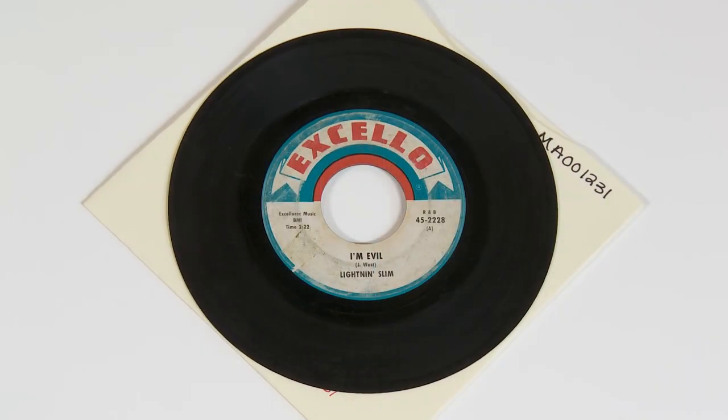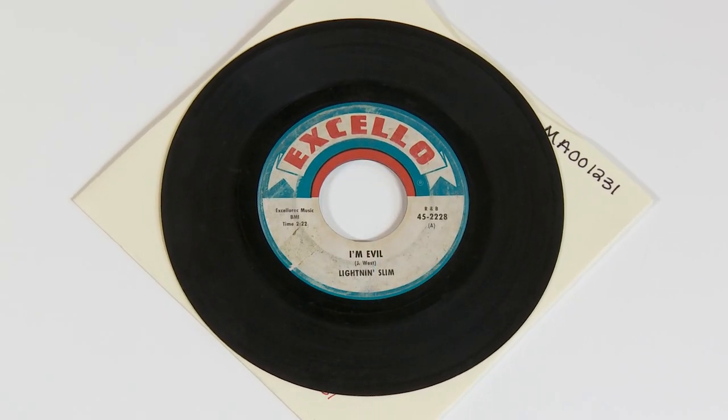And let's just dig in here. I'm so curious as to what Elvis was listening to. I just opened this box as we just got started and found this record from Lightning Slim, I'm Evil. And the unique thing is, look how worn it is. You could take it out of the sleeve. You can tell that these records were played. This is very worn.